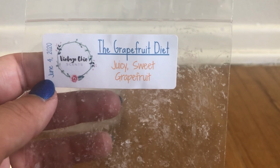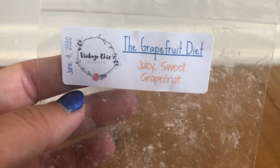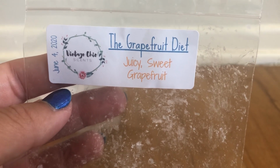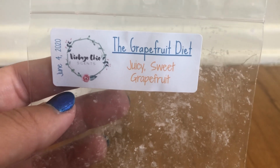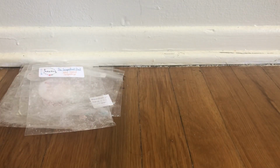VCS, the Grapefruit Diet. This is a juicy sweet grapefruit. This was the 3-pack of flowers. I got it off of her Etsy page. This was really nice. This is just a straight up bright, slightly bitter grapefruit. It smelled exactly like I would expect a grapefruit to smell. It was really good. I liked it. It was a nice summer scent.